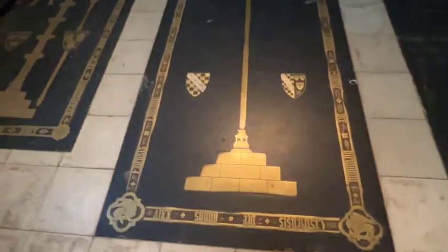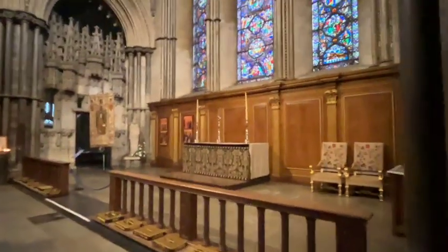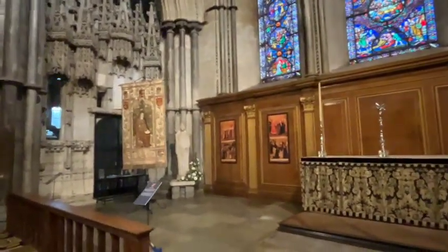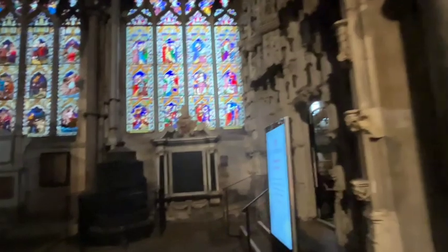I do love these floors. That's really cool. Wow, that is really beautiful. A lot of blue. I wonder if blue is very fashionable in the stained glass, I mean.